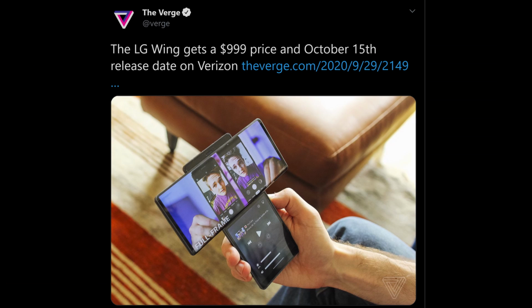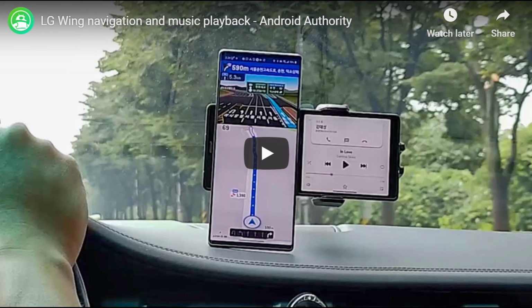It's going to come out on Verizon on October 15th. The price is going to be $999. Kind of an expensive phone when you think about it, because the specs on it are a Snapdragon 765G. It also has 5G support, 8 gigs of RAM, 256 gigs of storage, 4,000 milliamp battery, in-display fingerprint sensor. It also supports wireless charging. Now, it will also come out on AT&T and T-Mobile later this fall.